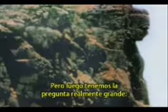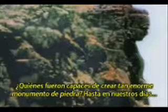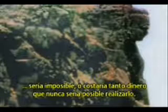But then we have the real big question: who could have been able to do such a big stone monument? Even in our days it would be impossible, or at least it would cost so much money that it would never be done.